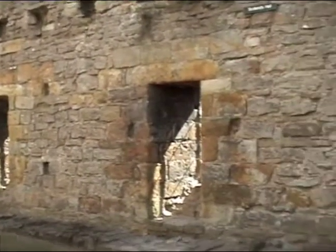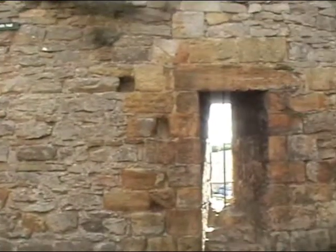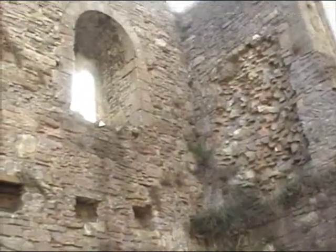This is Scotland Hall, which is part of Richmond Castle. The castle was built by Alan of Brittany in 1071. Alan was the nephew of William the Conqueror. I think we'll need new windows and definitely a new roof.